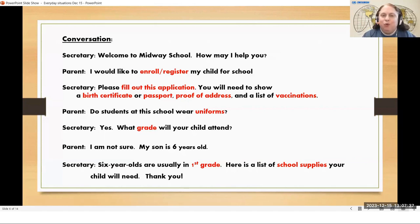I would like to enroll my child for school. I would like to register my child for school. Then the secretary says, "Please fill out this application. You will need to show a birth certificate or passport, proof of address, and a list of vaccinations." The parent asks, "Do students at this school wear uniforms?" The secretary says, "Yes." "What grade will your child attend?"